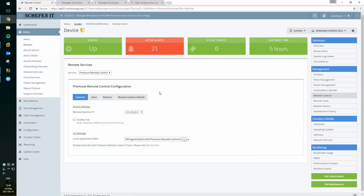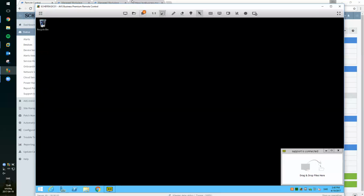But the premium remote control, I've actually brought up a session here. It is a tool that you can simply use, press connect here, and it will bring up the connection. You can also choose to have user consent, so they need to accept the remote control. But typically this one could be compared to TeamViewer and the other bigger remote control software out there.